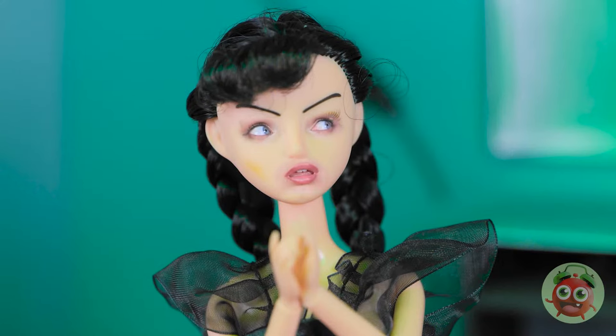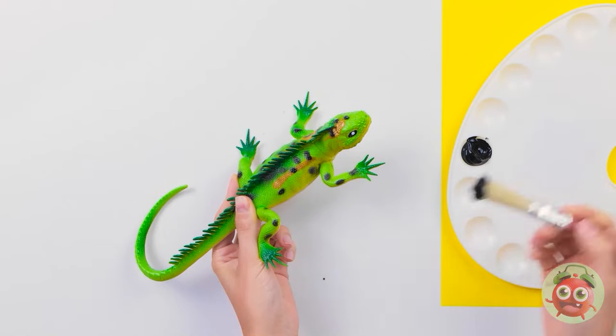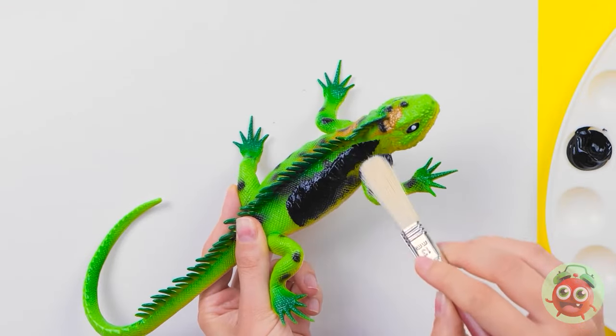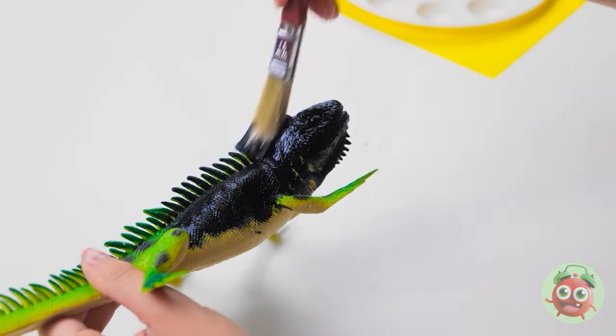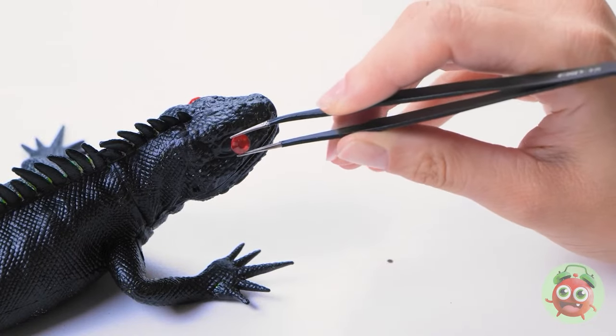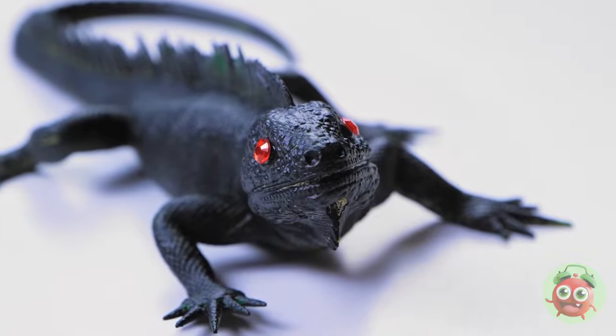Hey, what are you doing? That's my lizard. We need to give it a makeover. It needs a new look. And I have just the thing. It's like a lizard salon. This color really suits you. Wow, you're really pulling this off. Now I'll make those eyes sparkle. So stylish. You look better than ever.